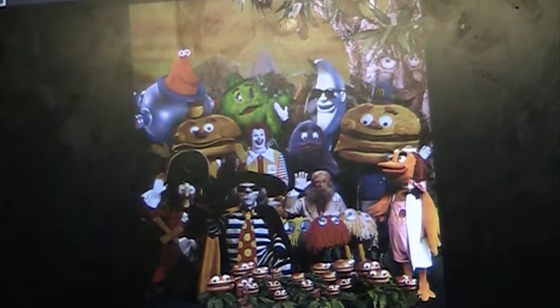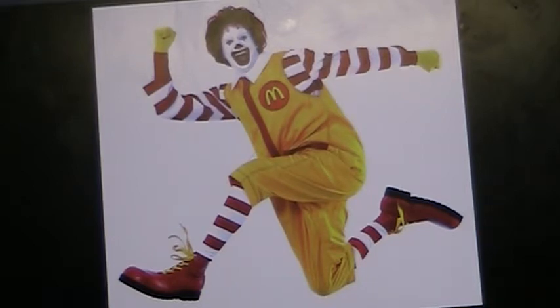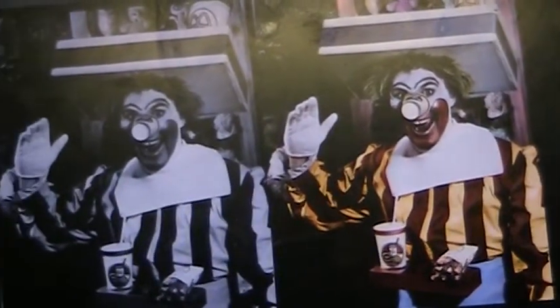So first off, let me start with one of the most well-known, Ronald McDonald. Now Ronald, as you know, is a hamburger clown with a yellow jumpsuit. But he didn't always look like this. If you don't like scary images, close your eyes. Here's what he originally looked like. Brace yourself. Yeah, that's a lot different from nowadays.